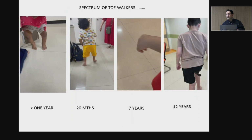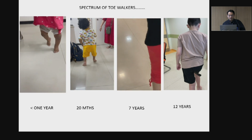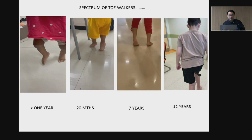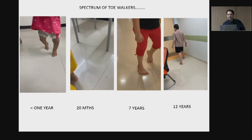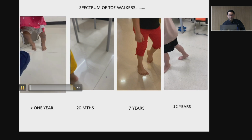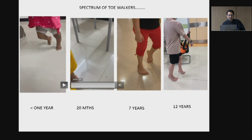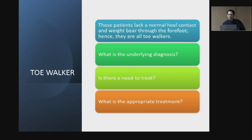Now, the spectrum of toe walking is huge, and I'll just go through what we see in practice. Typically, you see children like this, so you may get toe walking at different ages. These are 20 months, physiological toe walking, 1 year, 7 years, and 12 years. All of them have a different diagnosis. In the one at 1 year, when they start toe walking, you see that the tightness is there as well. So this is a borderline diplegic child. This is a physiological toe walker at 20 months. So the toe walking pattern can present at every age group.